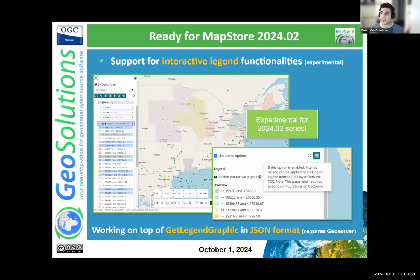But doing this, you can, starting from layer settings, enable the interactive legend, and then have the possibility to filter the layer itself by clicking on various rules. If you have a classified style, for example, you enable the interactive legend, and you can click on each rule in order to filter the layer accordingly. So this is really, really useful. Of course, I remind you that this is experimental for the 2024-02 series.